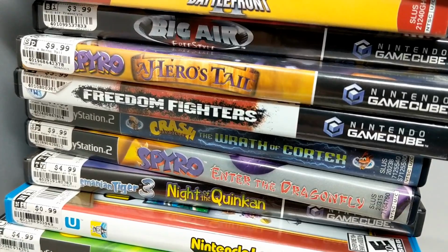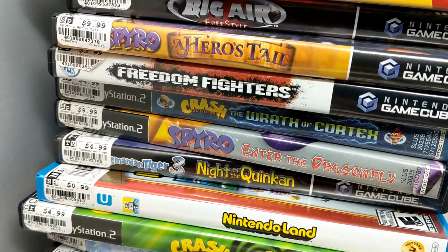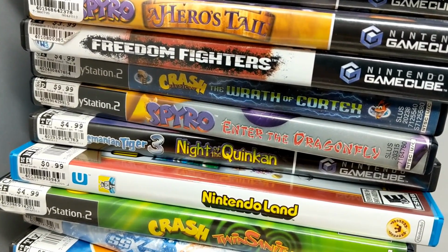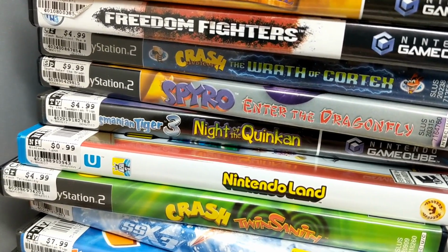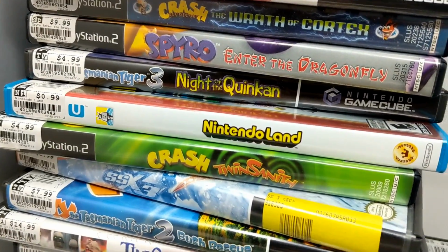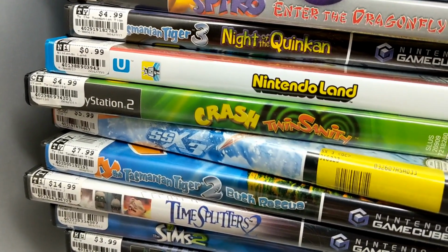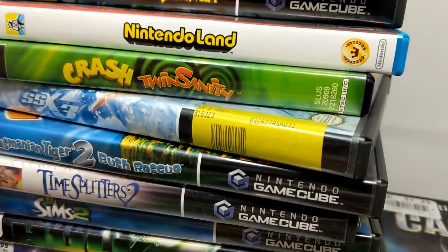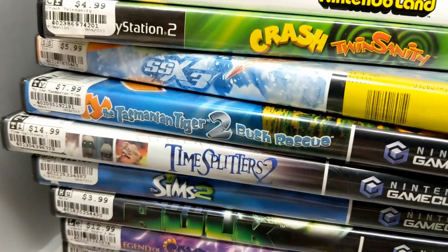Spyro: A Hero's Tale was 10 on GameCube. Freedom Fighters 6. Crash Bandicoot Wrath of Cortex on PS2 for 5, and then Spyro Enter the Dragonfly for 10. Tie 3 on GameCube for 5, great deal there. Nintendo Land, a good game to bundle with a Wii U, and that was only 99 cents. Crash Twinsanity for 5. SSX 3, I believe that is GameCube. Yep, that's GameCube for 6. Tie 2 on GameCube for 8.